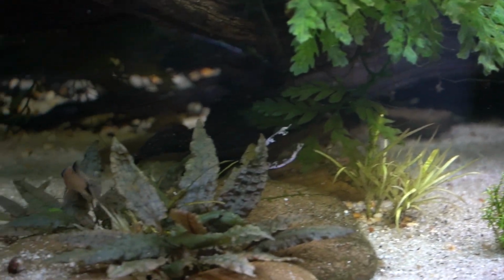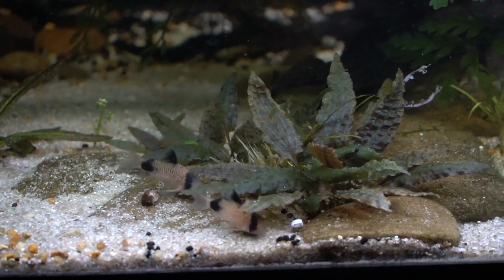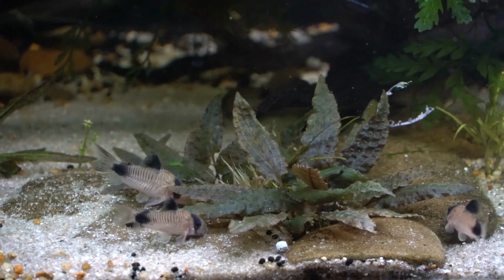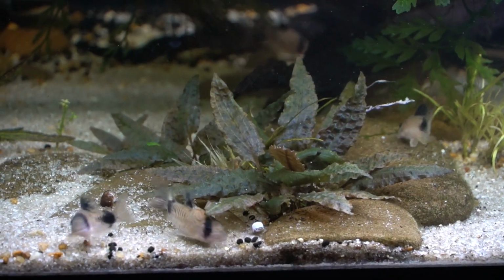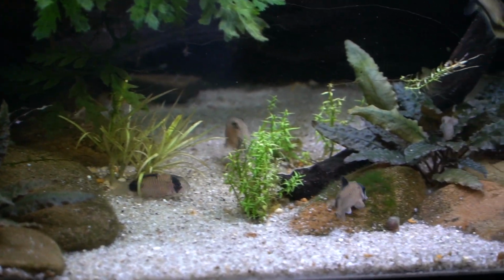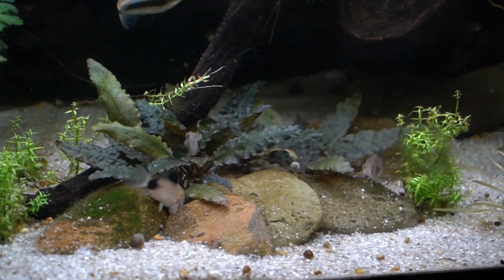The vast majority of the plants are doing quite well. The Bolbitis doesn't look super awesome, but it's something that really could use some additional fertilization. And again, like most of my aquariums, this aquarium has no CO2, no filtration add-ons, and no fertilizers, and it's also lit with two Twinstar lights.